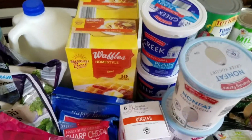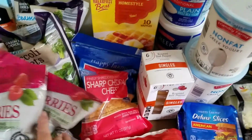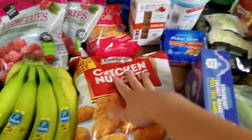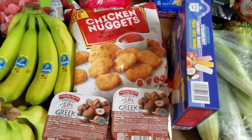Waffles, they were out of French toast sticks, which my kids have been really enjoying this summer. So we got waffles instead as a breakfast option. We were running low on reduced fat cheddar, so we got more of that. Chicken nuggets, I figured a quick, easy lunch option that my kids could kind of fend for themselves with.